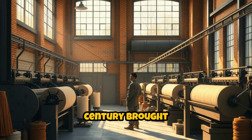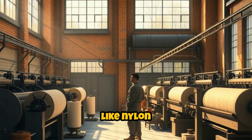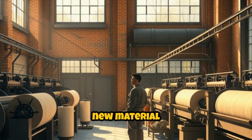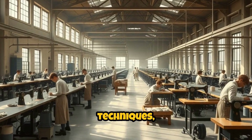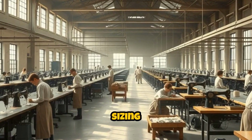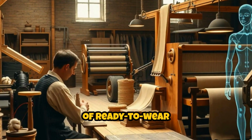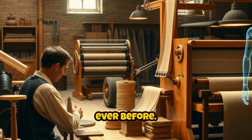The 20th century brought further transformation. The development of synthetic fibers like nylon and polyester created entirely new material possibilities. Assembly line production techniques, pioneered by Ford for automobiles, were adapted for clothing manufacturing. Standardized sizing systems enabled true mass production of ready-to-wear garments, making fashion more accessible than ever before.